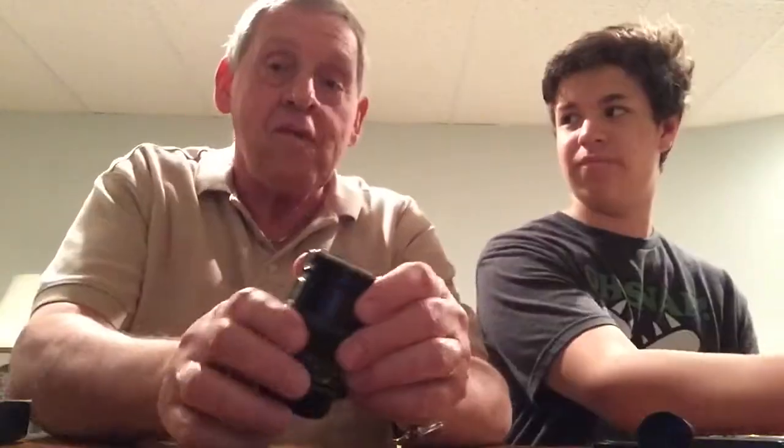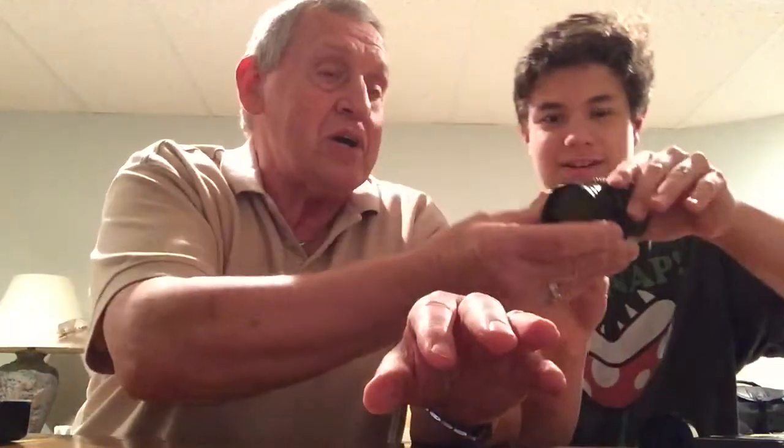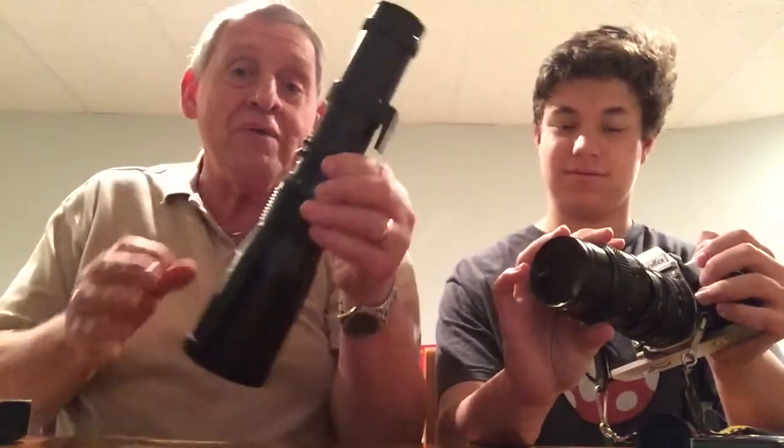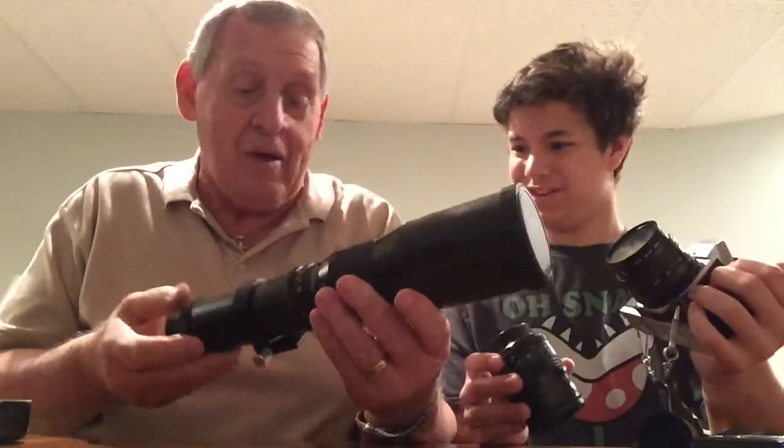Can I throw this at the wall? No, that's expensive. Now, you know how you can adjust on your phones, on your cameras? You can zoom in and zoom out? Well, we used to have to carry all these kinds of lenses. Let me see this. You have to go like that, right? Yeah, but we'd have to attach it to our camera. So it's like that plus that, and sometimes we even had the big lens to really zoom way out.